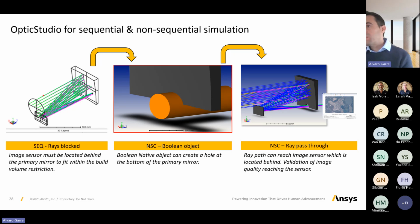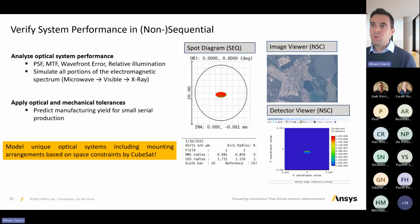So once you have done this type of ray tracing and you have adapted the components as you want with Zmax, you can do some system performance analysis. So you can verify your system performance basically, and you can have different types of visualizations like the ones that you can see here: spot diagram to see the accuracy of your optical system, image viewer to simulate the type of images you will get with your optical system, detector viewer, and so on.